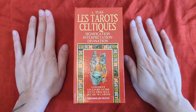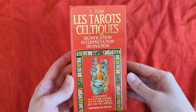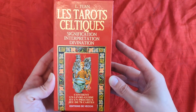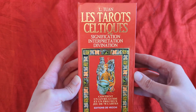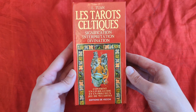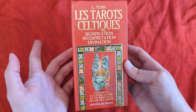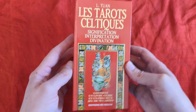Alrighty, so as I mentioned in my last video, I stumbled across this deck after I watched a 90s fairy movie called A Fairy Tale: A True Story. Sometimes you see a thing and you get inspired, and I realized I didn't have a Celtic deck or a fairy deck. While those things aren't in my normal practice, I figured you've got to have one, so I went searching and eventually found this one. It is a vintage deck. I'm not sure if it's still in print, but it's still available. I found this copy on Amazon for like $30, so it's still out there if you're interested in it. Unfortunately, it is in French.